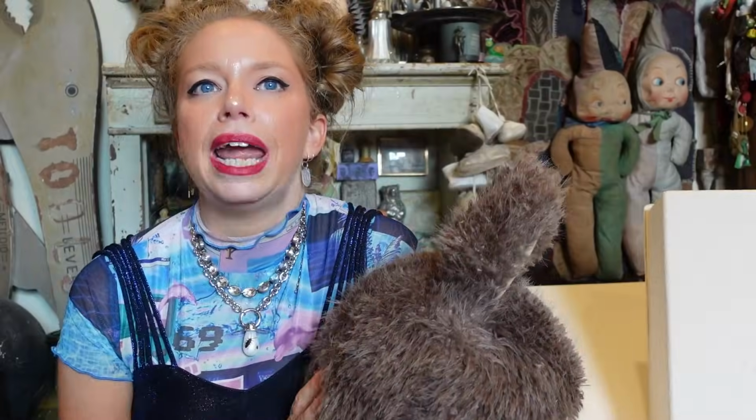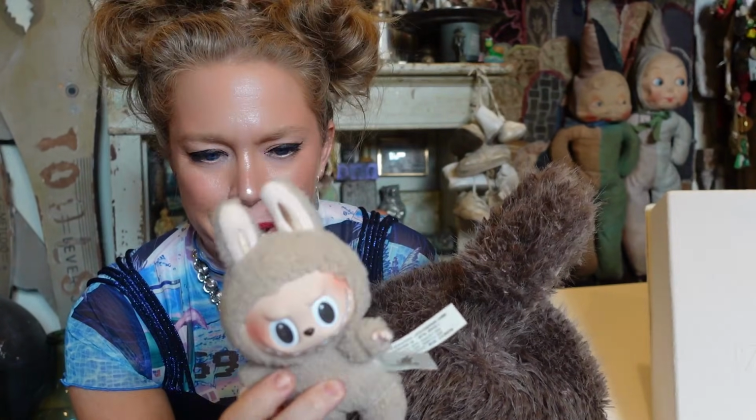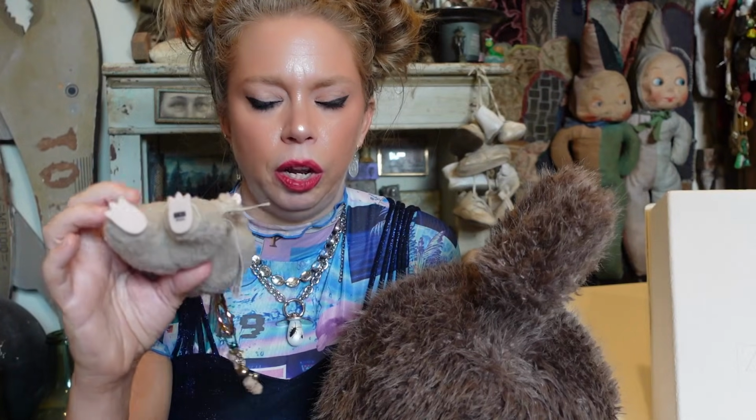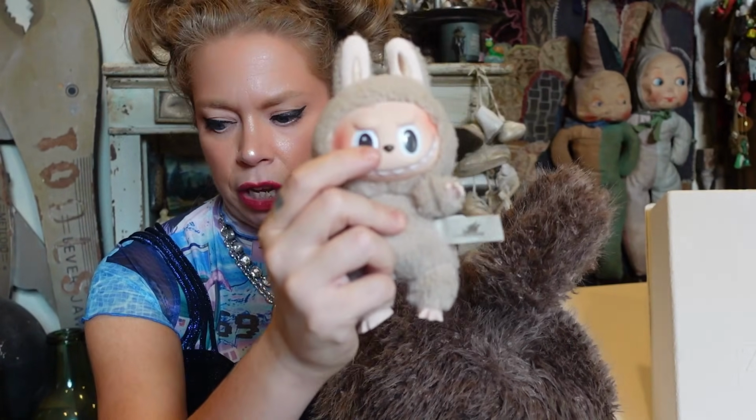I feel like at first I thought that was just a fake thing people were saying on the internet, because I bought this Labubu years ago when they first came out and absolutely no one cared. So this one I got way before 2024, and his foot does not have any kind of UV glowing on it, but his face and his eyes do UV glow.